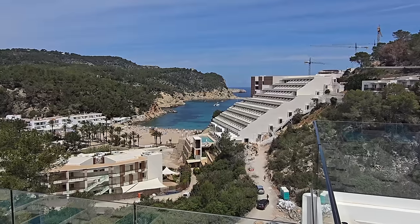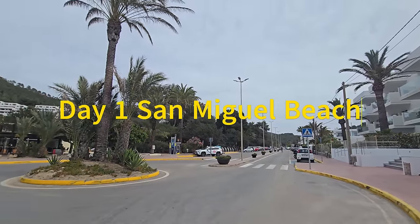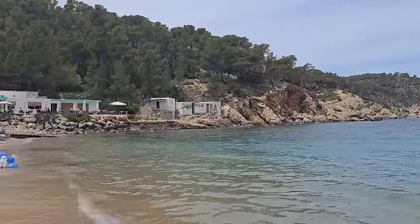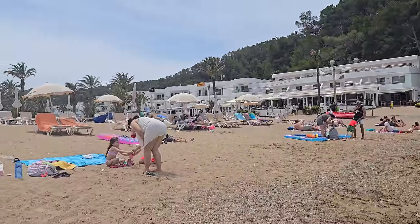Being very close to the beach, we decided for the first day to stay here and explore San Miguel Beach. San Miguel Beach is located in a small bay formed between rocks and offers a beautiful view to the Benirras Sea.